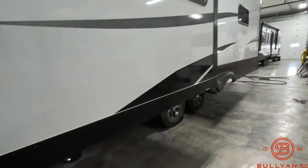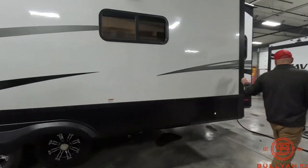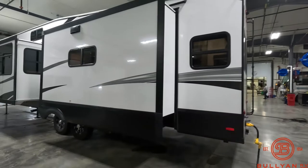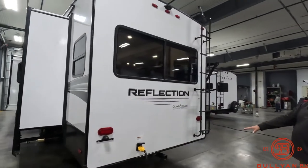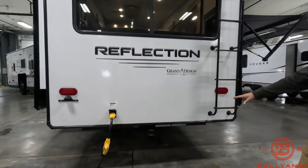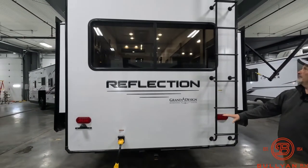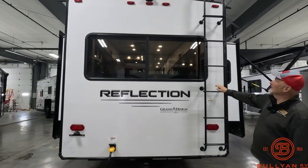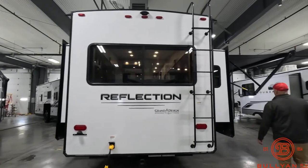6-point auto leveling on this camper. Got a hitch with the four-way there. You can, or the four flat plug-in. You can tow behind here. Length restrictions may apply, do apply. Fully walkable roof, ladder headed up.